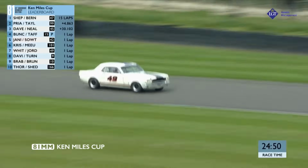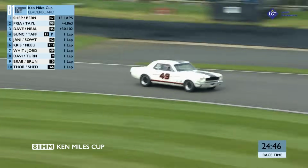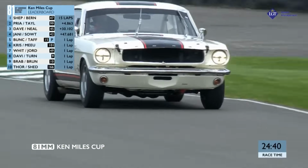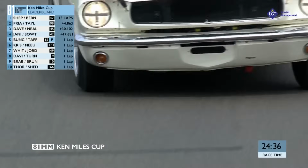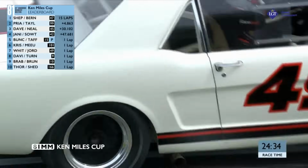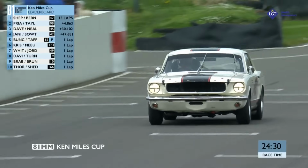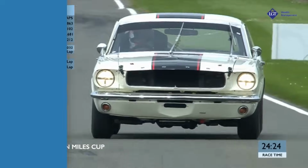He's absolutely a man on a mission, currently in 7th. Second highest of the pit stoppers. We're yet to see, though, Alex Buncombe, who hands over to Taffender, where they will appear in that number 15 car. They were in the battle for 2nd and 3rd. How quickly can Andrew Jordan make his way through the pack? Can he jump the Buncombe-Taffender car? He can. He absolutely can.